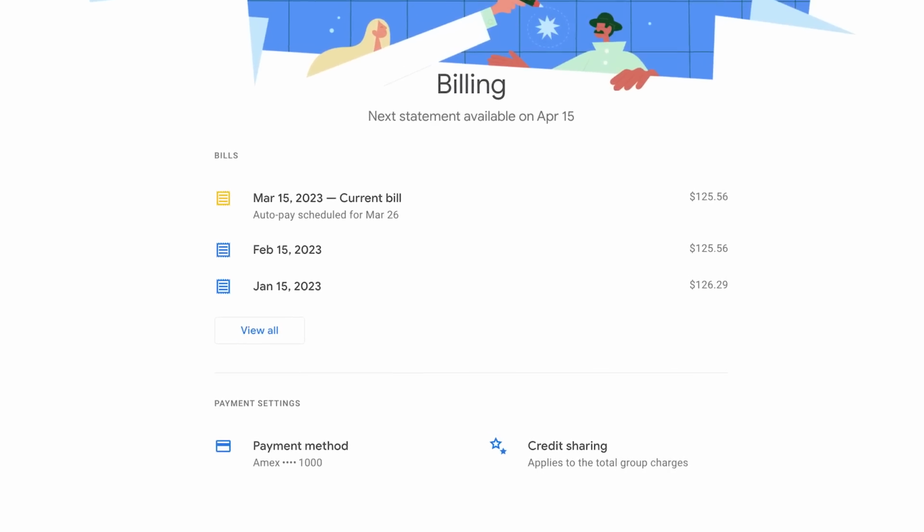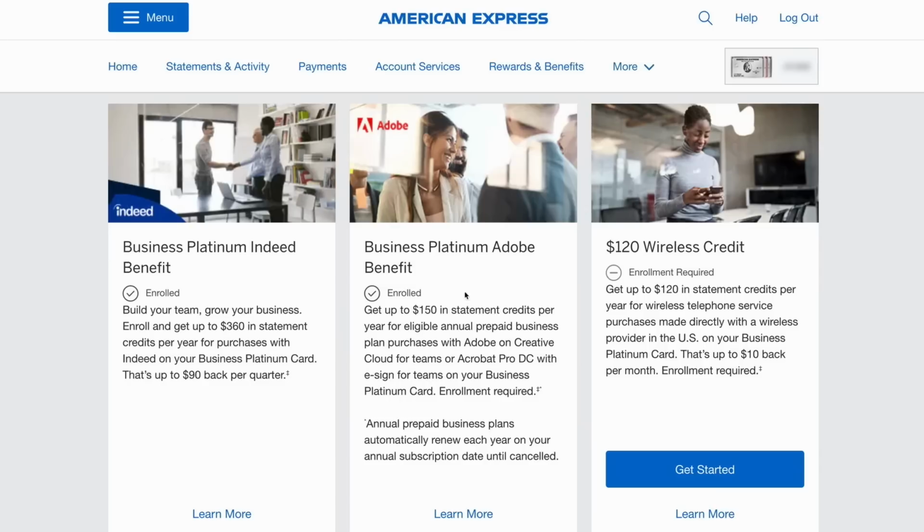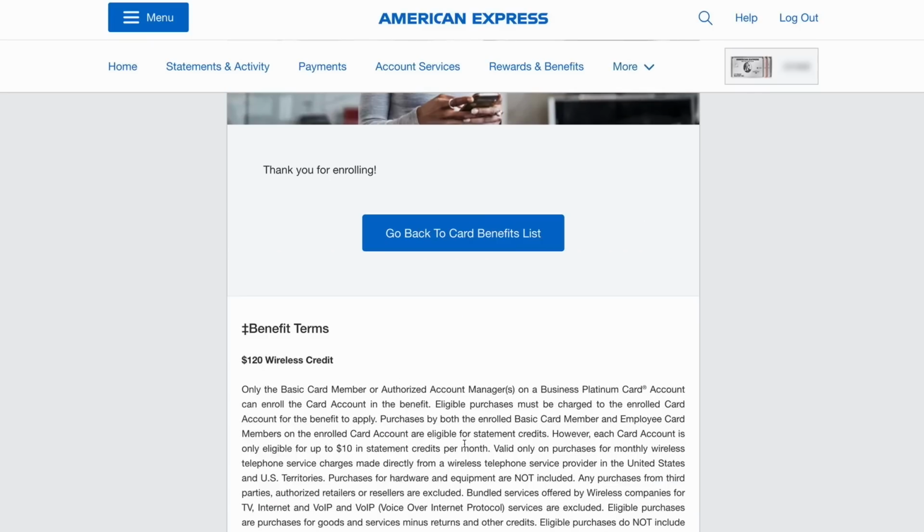Now, I initially just added my cell phone to my Google Fi cell phone provider account, and it was only when I started researching this video that I realized I had to actually activate it. Luckily, my cell phone bill hadn't posted yet, so I didn't miss out on $10. So here's how to activate it. It's really easy. You go to the benefits page again, you find the wireless credit, and you can activate it in just a couple of clicks.